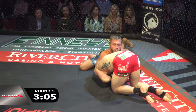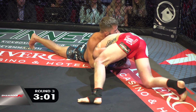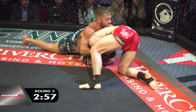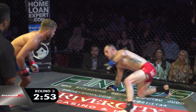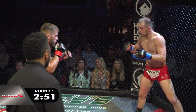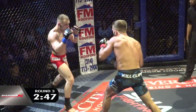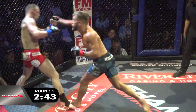Now Dustin here trying to get that position, holding him down, making him real tight. Yeah, he wants to try to snap him and circle around so he can take his back here. Hope he's going to just disengage and make him pay. Dustin clearly just wants to keep it on the feet here. Absolutely he does. He does not want to get submitted. He wants the knockout.